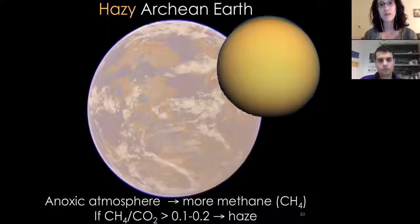The entire Archean would not have been hazy, but we do have geochemical evidence suggesting that this haze existed at some times in the Archean. So here's a picture of hazy early Earth next to Saturn's moon Titan, which has a similar organic haze in its atmosphere.